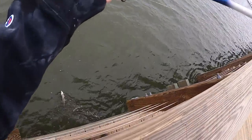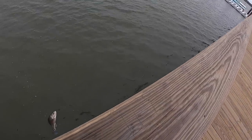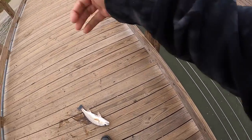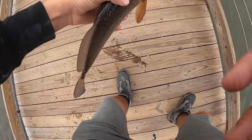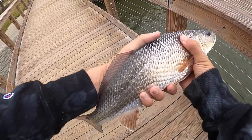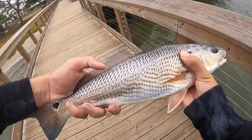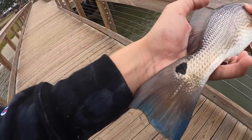All right, can we get you up? Okay. Dude, no freaking way. No way. The strat is working. Second one of the day. Another beautiful redfish. Golly. I cannot ask for anything more. First day fishing South Carolina.